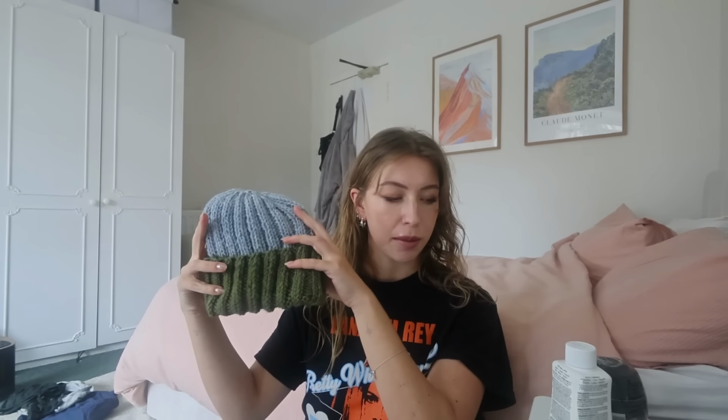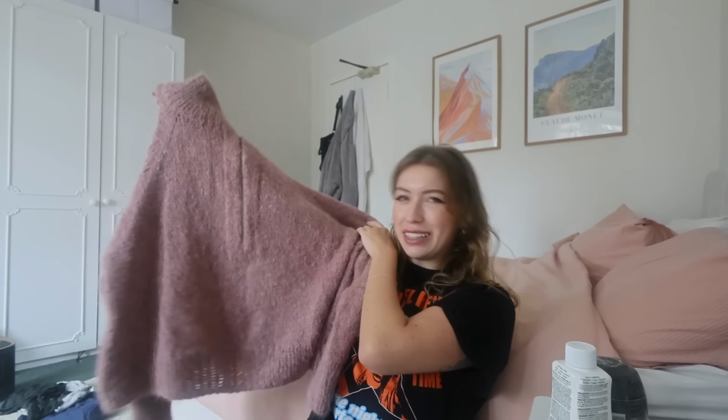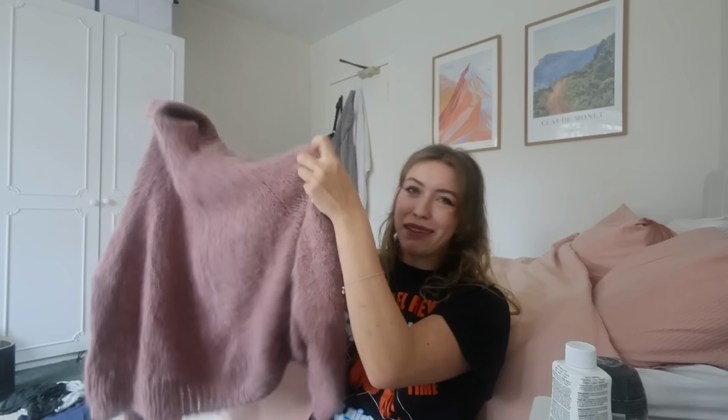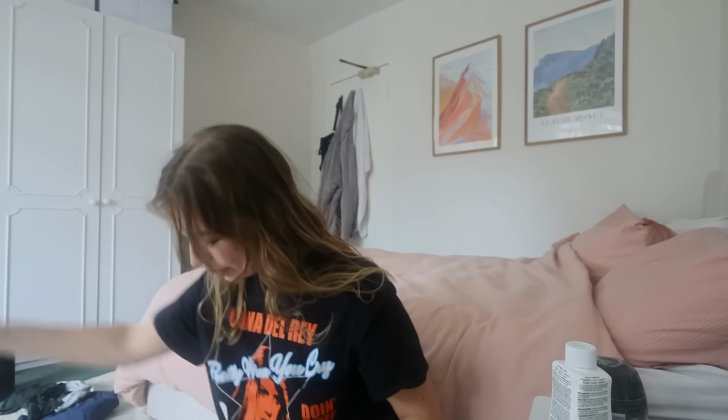The first item of clothing that I'm gonna put into the dark grey dye pile is this hat. I'm also going to be dyeing my petite knit zipper sweater. I know that some people really love this colour, but I haven't worn it since I made it, and I really just want this to be grey. So that's going in the grey dye bath.